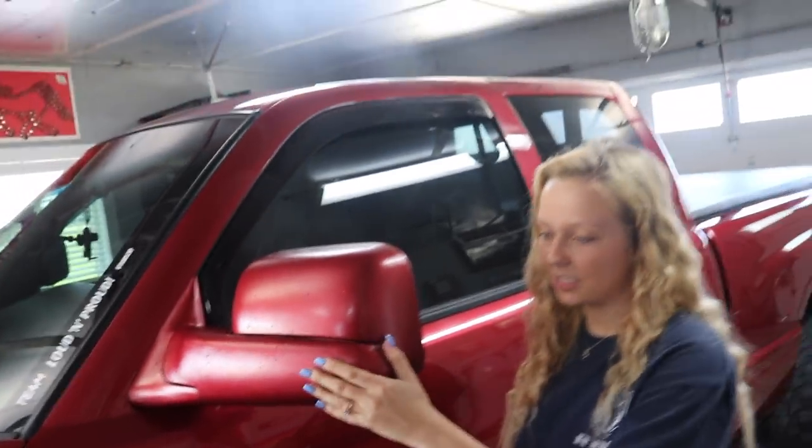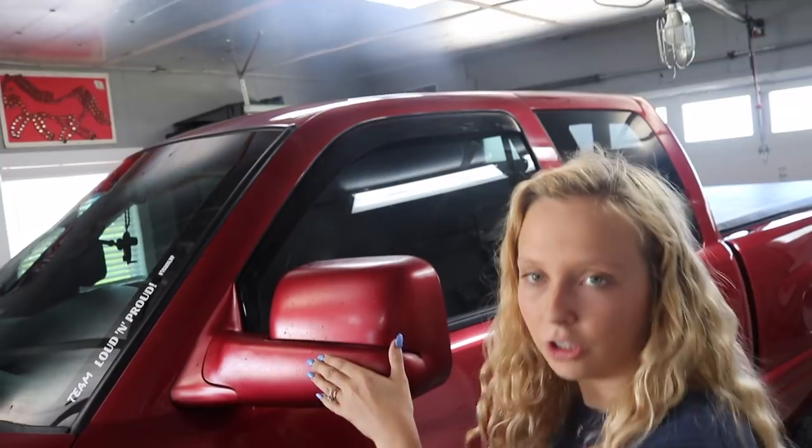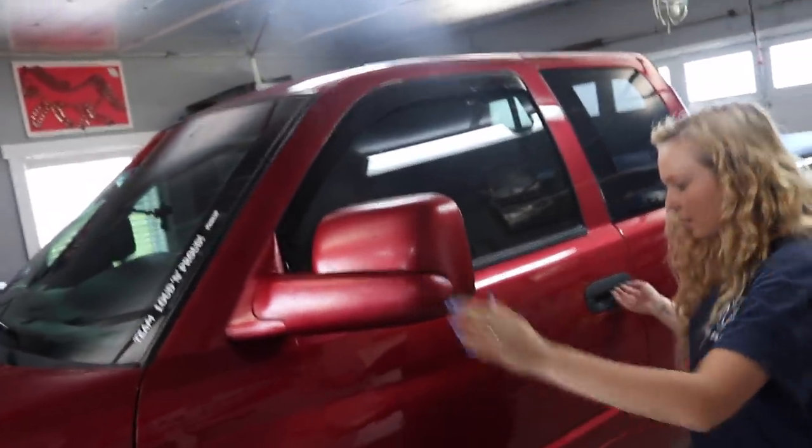It's kind of typical for these tow mirrors to start doing this, especially when you pressure wash it. It doesn't really stick. He said that the guy never clear coated them. Oh, he never clear coated them. Yeah, he said that he never clear coated the mirrors and so they started coming apart.